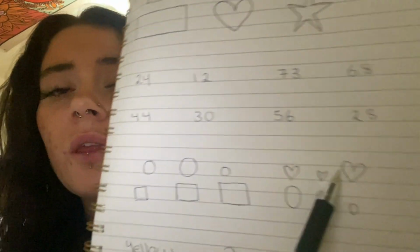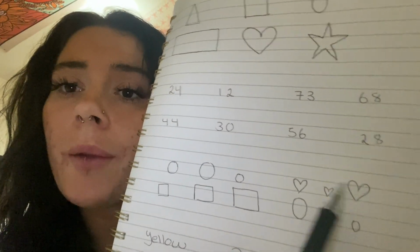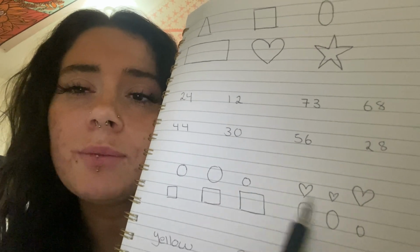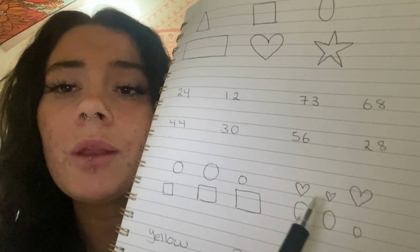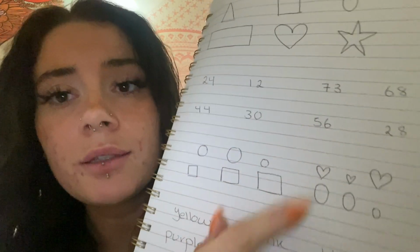And how about the biggest? Perfect. Okay, let's go to the hearts. Hearts, hearts, hearts. Which one is the middle size? So not the biggest, not the smallest, the other one. This one at the end. Well done. And how about the biggest one? Perfect. So that means that the smallest is in the middle.